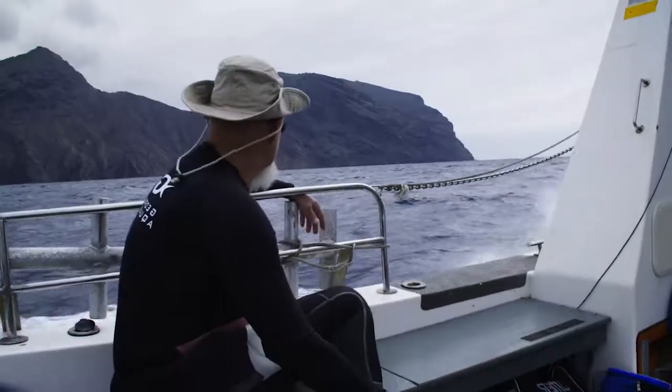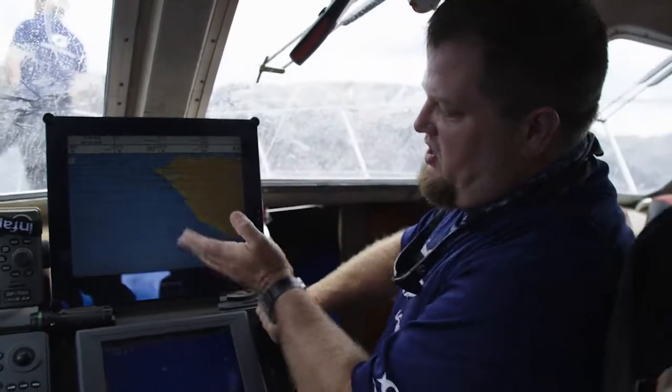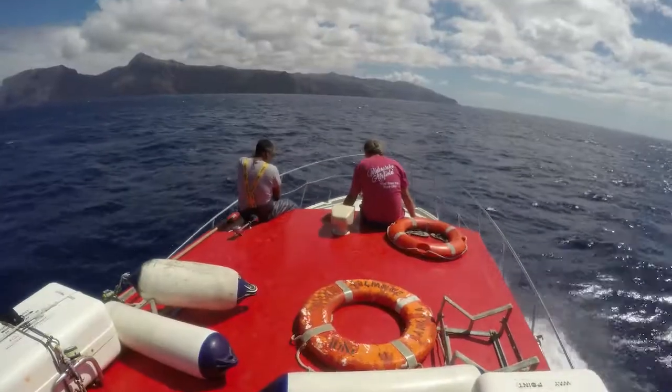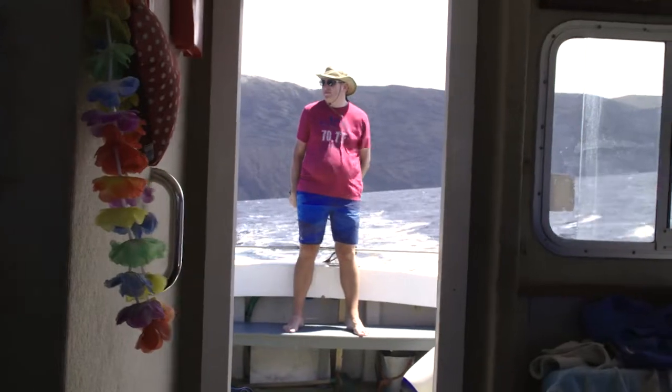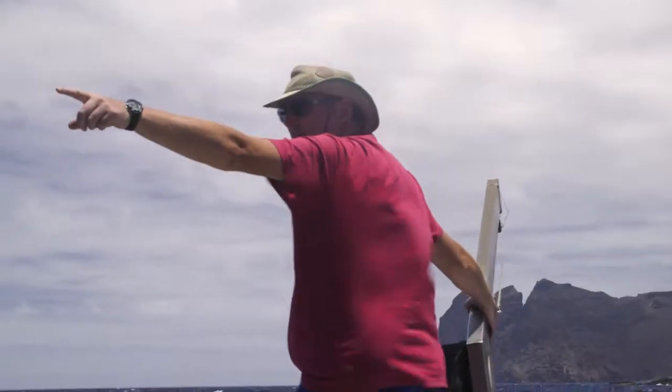Right now we're looking for whale sharks, so we're going to this area and they're zigzagging back. The reason we're doing this zigzag pattern is it allows us to see the whale sharks in every direction. When they see the whale shark, the first thing they're going to do is bang on the roof of the boat or stomp, make a loud noise so the captain knows we've got a whale shark spotted.